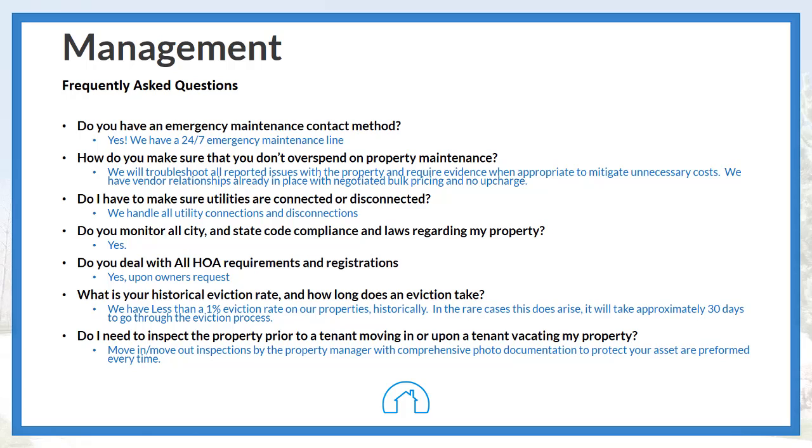And what is your historical eviction rate and how long does an eviction take? This historical rate is actually dating back to when Scotty was working for a different property management company that we used to use. And this is across our portfolio and all the homes they used to manage as well. But it's a less than 1% eviction rate here in Texas with our A-class inventory, and that is true. We rarely ever have to evict somebody, and if we do, it's not an eviction. We don't go through the process. They either lost their job or went through some sort of financial hardship, and they just turn the keys over.